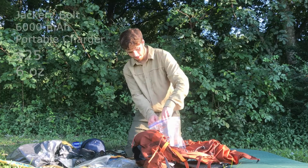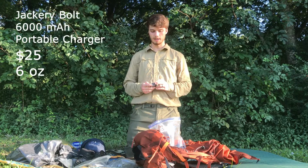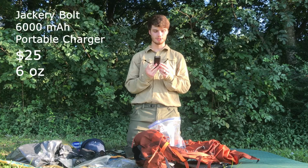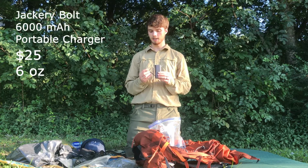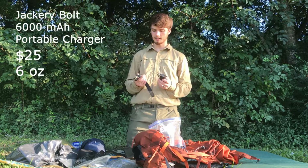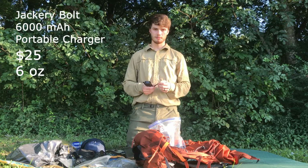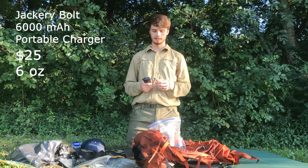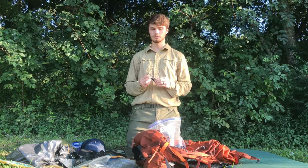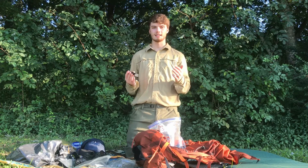So I have the Jackery Bolt 600 milliamp hour rechargeable battery bank, and the nice thing about this is it's got these integrated charging cords for the iPhone and also a micro USB, and the Nitecore headlamp has a micro USB port, so that works well for that. And then I use an iPhone whenever I go backpacking to record everything, so this works well for that, so I don't have to carry extra charging cables, which, although those wouldn't be very much extra weight, it's more like just trying to keep things as simple as possible.